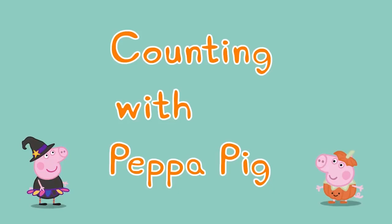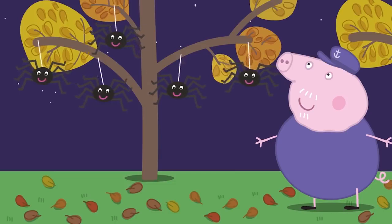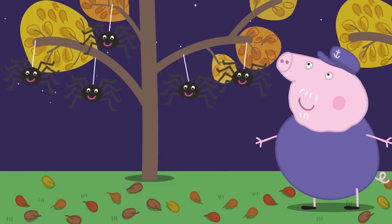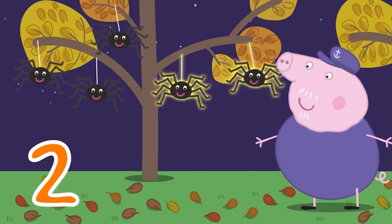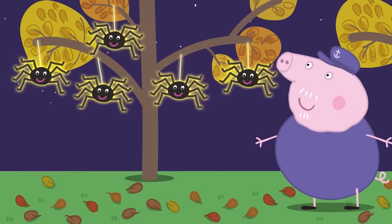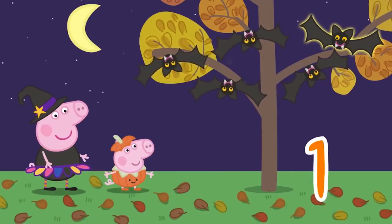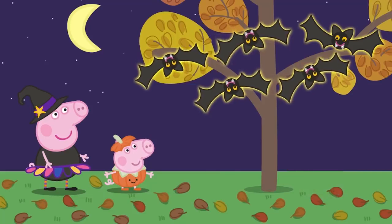Counting with Peppa Pig. Peppa and Grandpa Pig are getting all of their decorations ready for a big Halloween party. They've decorated Grandpa Pig's garden with 1, 2, 3, 4, 5 toy spiders. And 1, 2, 3, 4, 5 toy bats.